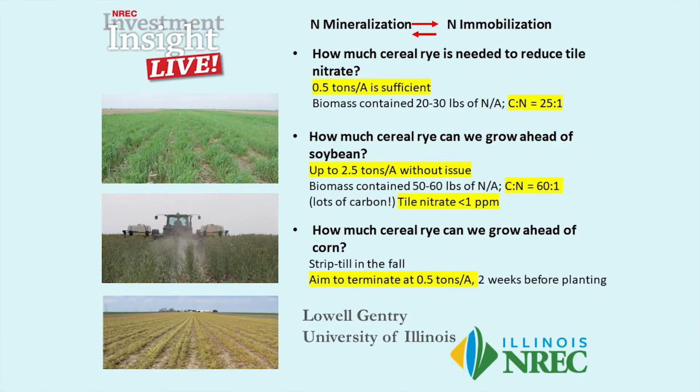And so we've got a leaky system. We need tile drainage, but we find plenty of nitrate in our tiles, and we find plenty of it after soybean as well. So overwintering cover crops are one of the ways we're investigating to try to reduce that tile nitrate load. And when I talk about this mineralization, I really am talking about net mineralization. So that's a tug of war between mineralizing and liberating nitrate versus the microbes in the soil taking it up, immobilizing it.